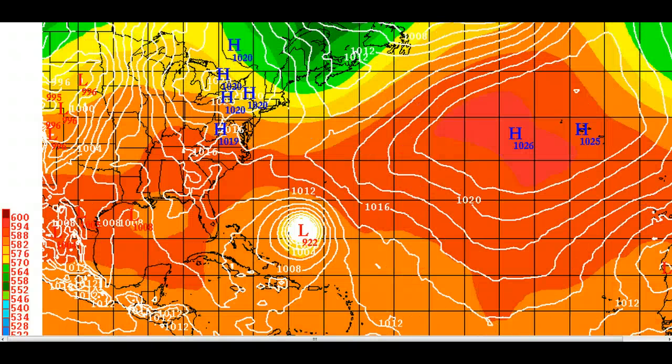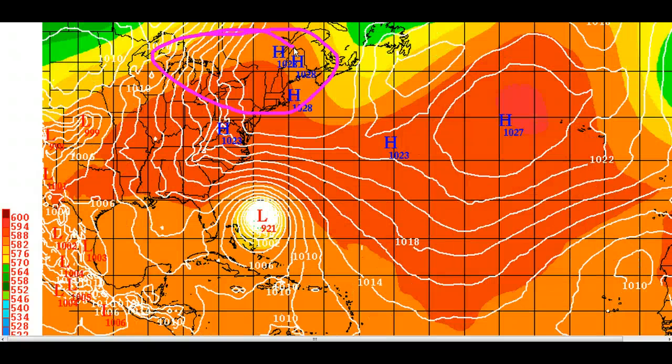Now if we go to day 9, instead of the trough just relaxing and nonchalantly lopping down and forming a big old weakness in the ridge, it's encountering more resistance in here. It's coming across and out, and you can see the ridge showing up behind. And here's Fiona sitting east of the Bahamas. We go out to day 10, the ridge builds over the top.